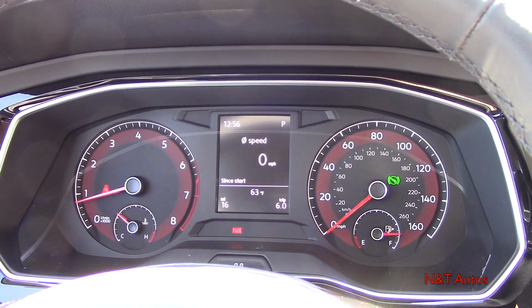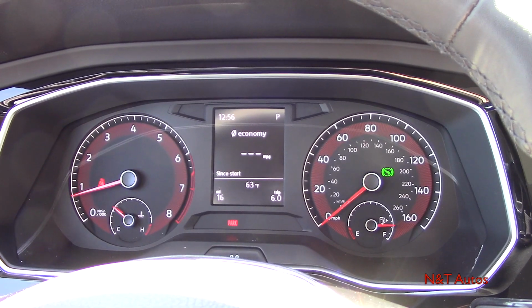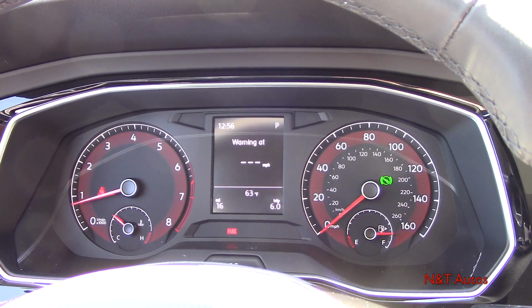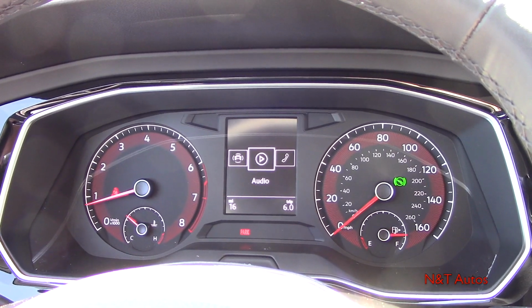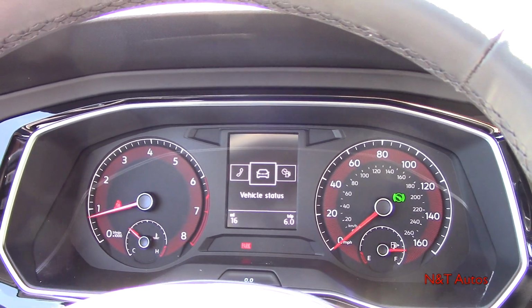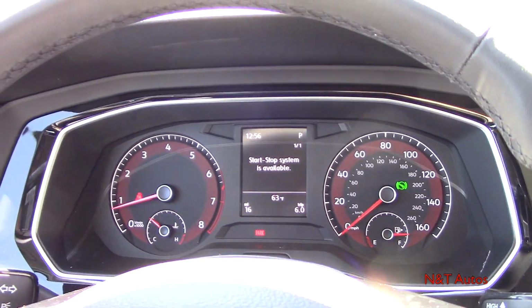If we press down, we can get more driving data, so average speed, distance on your trip, as well as time, fuel range, instant economy, average fuel economy, various temperatures and speed warnings. You can also scroll over to see your assist systems again, what's going on with your audio, your telephone, and your vehicle status. That really has to do with the stop-start system, and it'll tell you if it's available at that certain time or not.